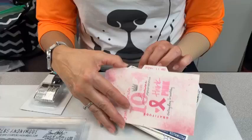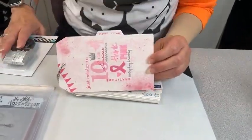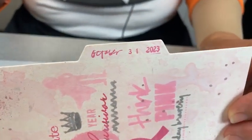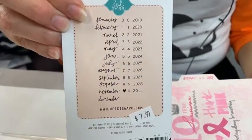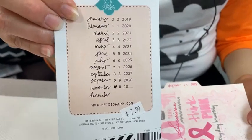And then, oh my gosh, you guys, you know how I love the date stamp? You're going to go crazy, but we got a different date stamp. Heidi Swap has this date stamp. Oh, and can you see it's like it's in her handwriting. And then I have the other one, which I like, but this one was just so much fun. I couldn't resist buying it, and then we ordered more.